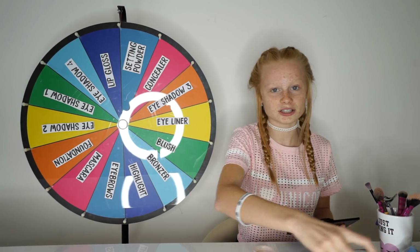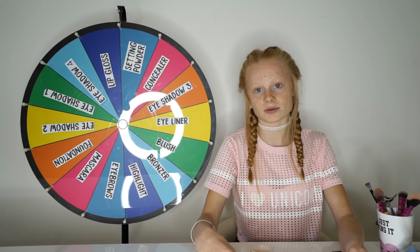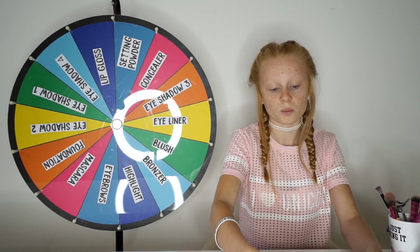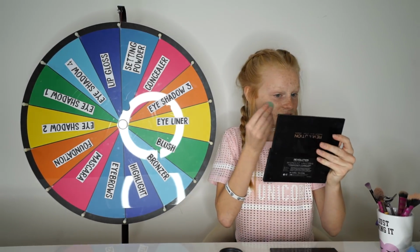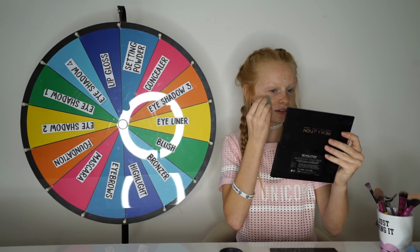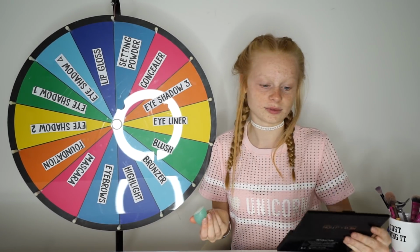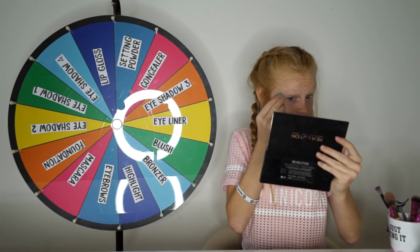I'm not really sure what I'm gonna do in terms of brushes, whether I'm gonna use the normal brush that I use or if I'm gonna use the brush that is actually meant for that product, depending on what I'm actually using. Let's get some setting powder and try and do something with this. I doubt it's gonna do anything. So basically I'm gonna look exactly the same as I did at the start of this video.